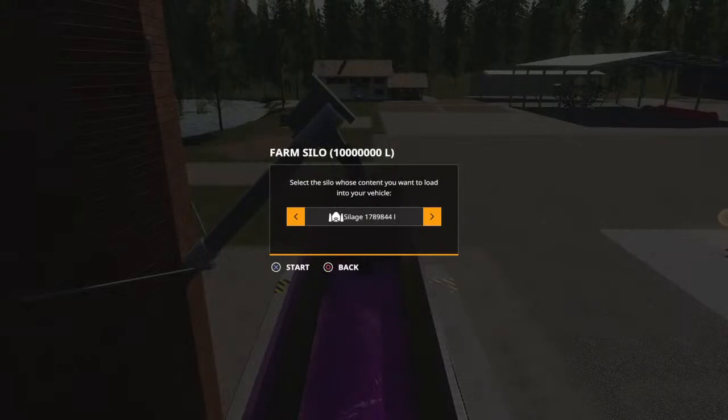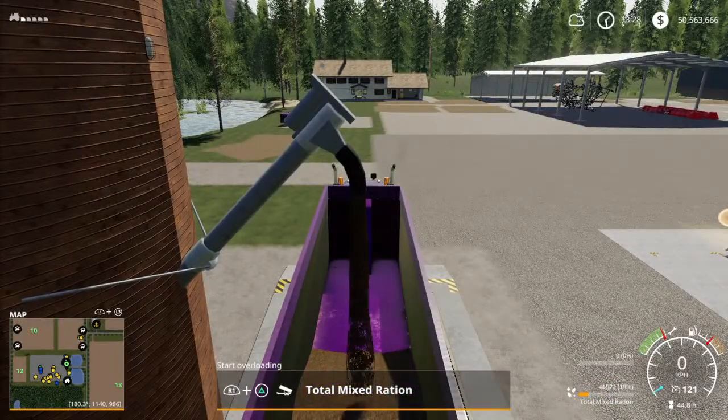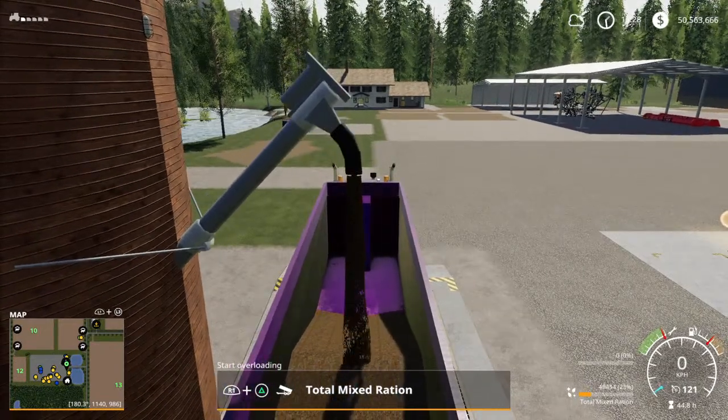Right. Now, let's get back to it here. Total mixed rations, I still got 2.4 million liters. Plenty enough to feed that last barn full of cows.